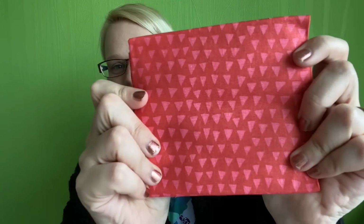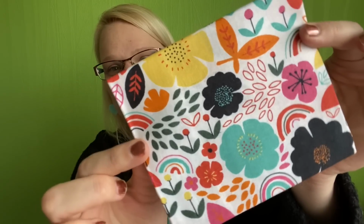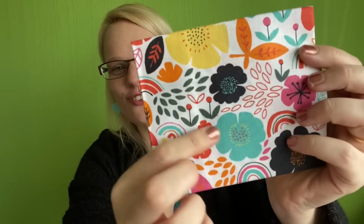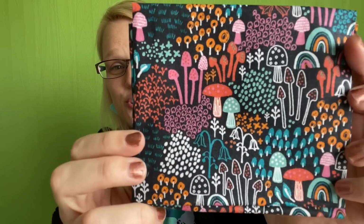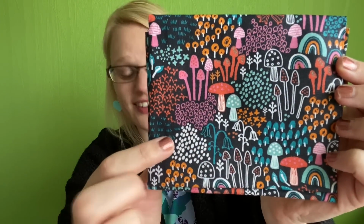It's just so happy, isn't it? And then we've got this kind of red and pink. I really like the whole red and pink, so that is really, really nice. I love this one. I love them all. But yeah, this floral, almost slightly retro. I really like that. This one is adorable. It's like loads of little mushrooms. The colours in it are just lovely.